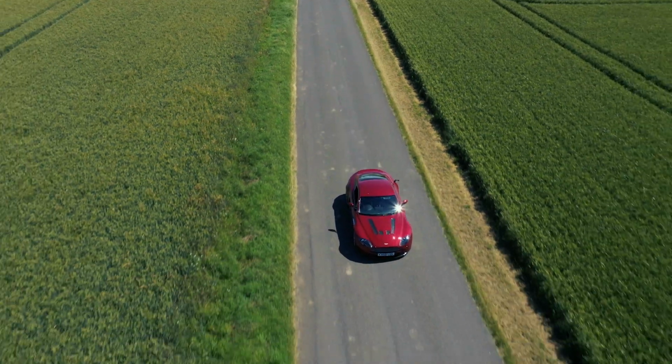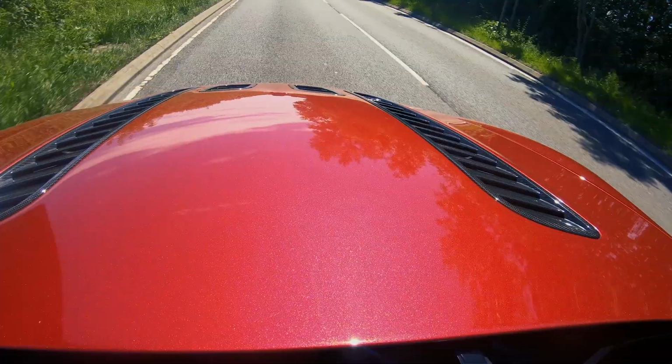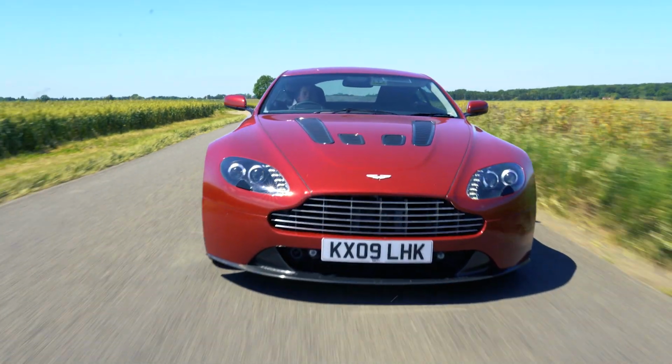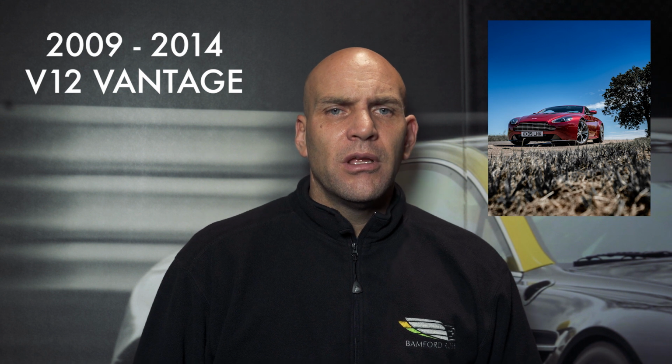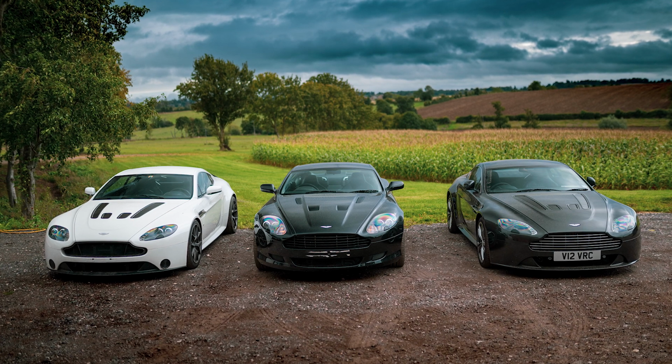Next we've got the V12 Vantage. Now, the old 6-speed V12 Vantage from, what was it, 09 to about 13, 14, that sort of era. They're now hovering around the 60k mark, which is a phenomenal amount of car for 60k. That's an unreal buy. These cars used to be a lot more expensive than this.